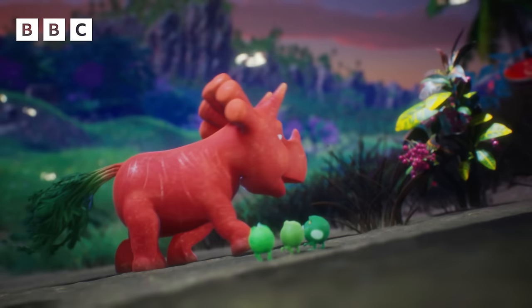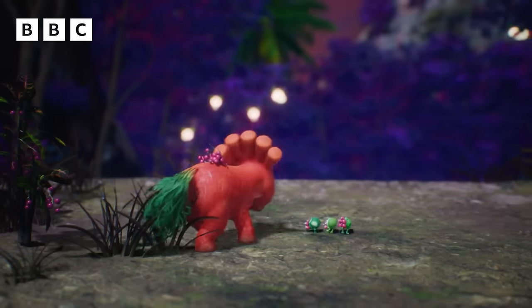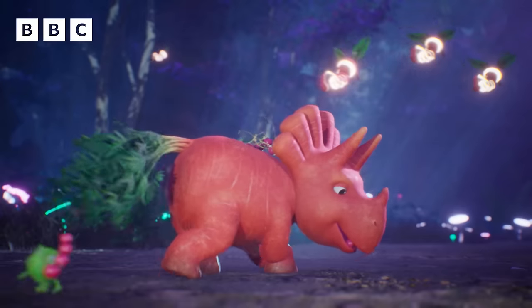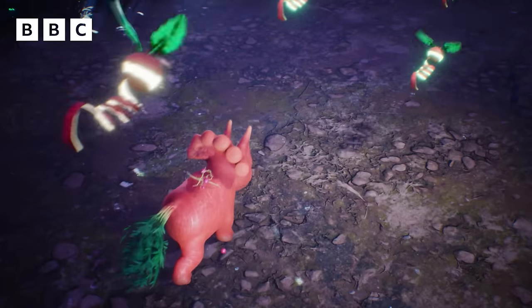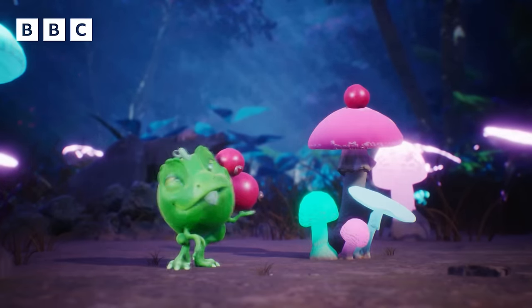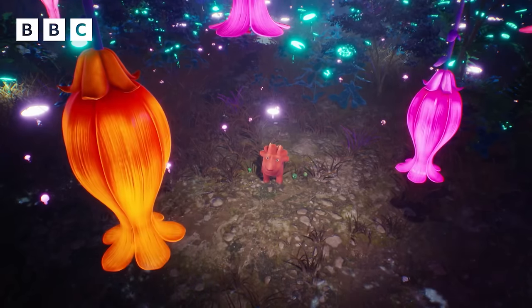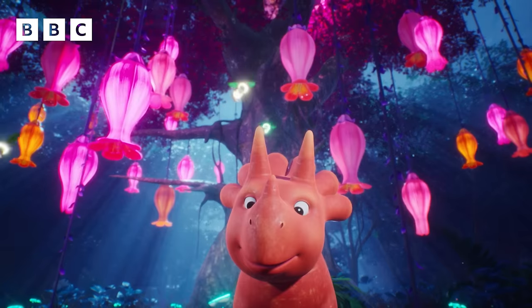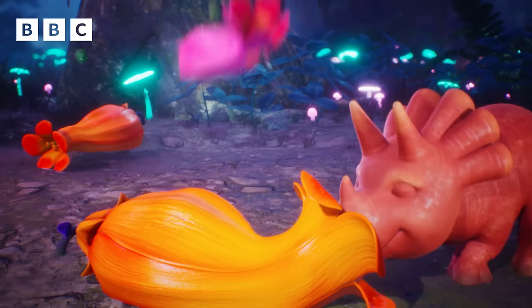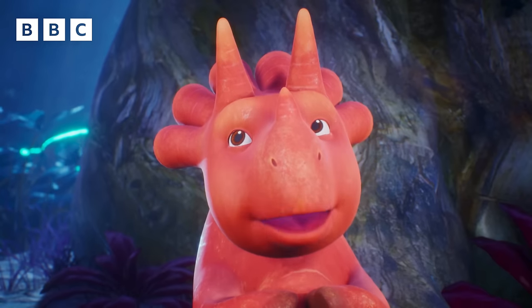Yeah! And what better to leave as a trail than Trail Mix? Load up! Ready, Trailblazers? Yeah! Let's go! Into the forest they go, laying down a trail of seeds and berries to help them find their way back home. Overboard. I think we may have gone overboard.